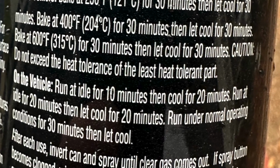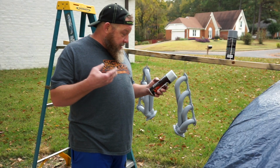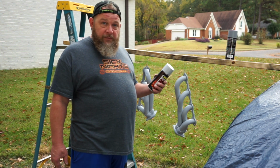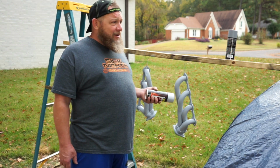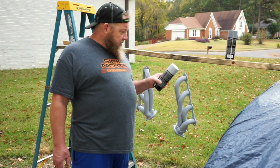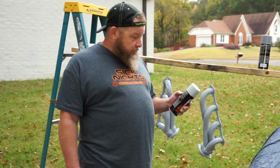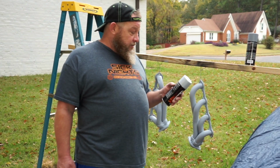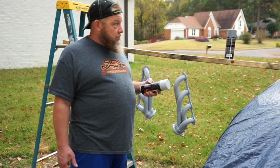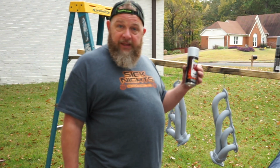250 for 30 minutes and let it cool for 30, 400 for 30 minutes and let it cool for 30, and then 600 for 30 minutes and let it cool for 30. So, I don't know, I'll see if my wife maybe will let me use the oven in the house. Does our oven even go up to 600? Man, that's hot. That's crazy. But anyway, if not, maybe we'll do the first two, and then we'll let the 600 degree happen on the car, right? I don't know. Nonetheless, that's what the plan is.